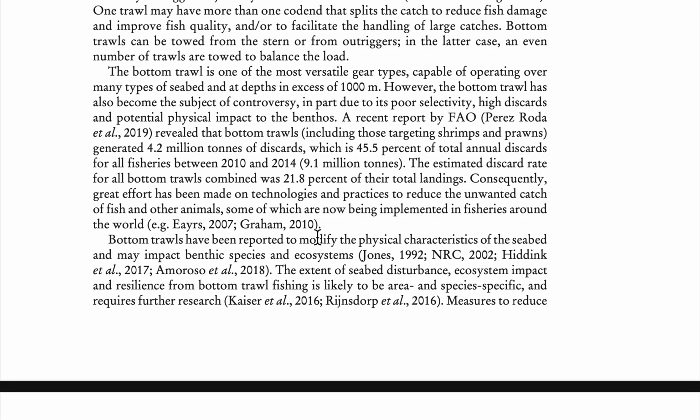The bottom trawl is one of the most versatile gear types, capable of operating over many types of seabed and at depths in excess of 1,000 meters. However, the bottom trawl has also become the subject of controversy, in part due to its poor selectivity, high discards, and potential physical impact to the benthos. Bottom trawls have been reported to modify the physical characteristics of the seabed and may impact benthic species and ecosystems.